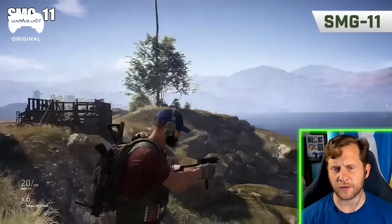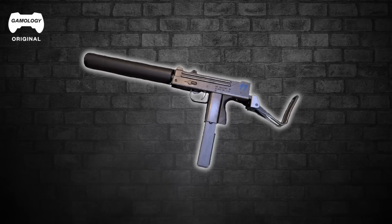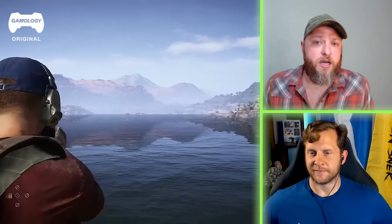SMG-11. Look at that, compact. That almost looks like... Oh, I think this is a Mac 11. Yeah, this is a Mac 11. So they're pretty effective. The wire buttstock is not the best buttstock. It kind of moves a little bit. Now, these things have a really high rate of fire. They are pretty reliable. They're available in multiple calibers. 9mm is the most common available. Like I said, they're a great little PDW. I think there are more modern designs out there now.